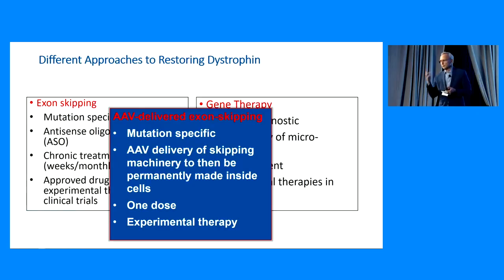So they're all different approaches to restoring dystrophin. We know that is the key interest here. And as I said, this can be done by the various vehicles you'll hear about or in the context of a gene therapy agent.